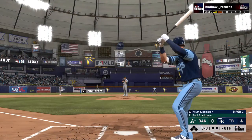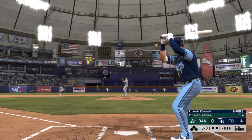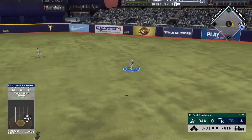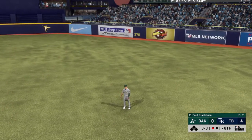Now batting, Kevin Kiermaier. 0 for 2 with a walk for him so far. The center fielder, Kevin Kiermaier. Lofted in the air out toward right center. Canha has the best view of this one, so he'll take it for the first out.